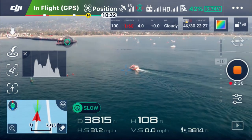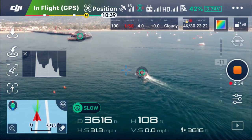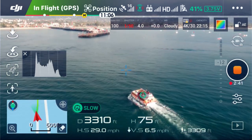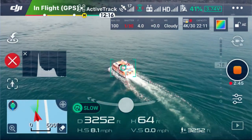One of the nice new features about Active Track 2.0 is that it automatically identifies subjects that it can track. So you can see the green circle on this boat. And once you touch on it, it locks onto the subject.